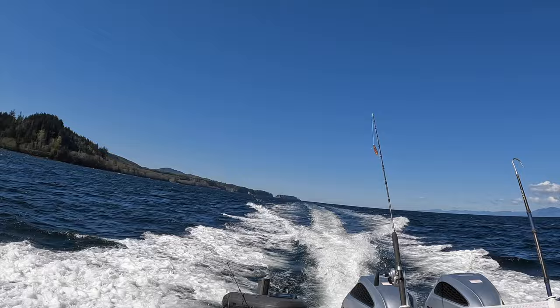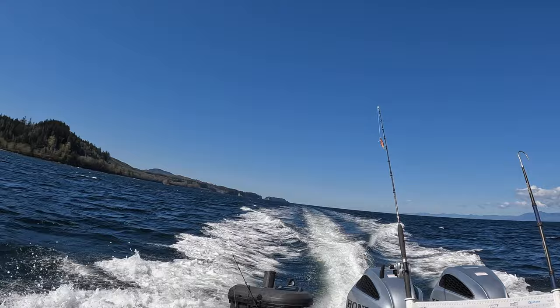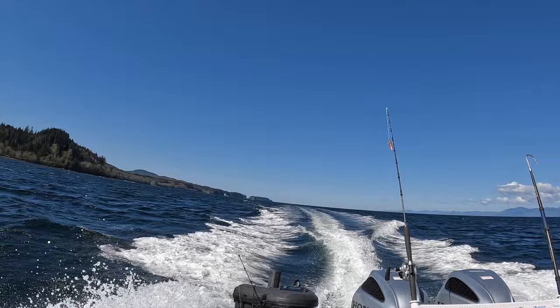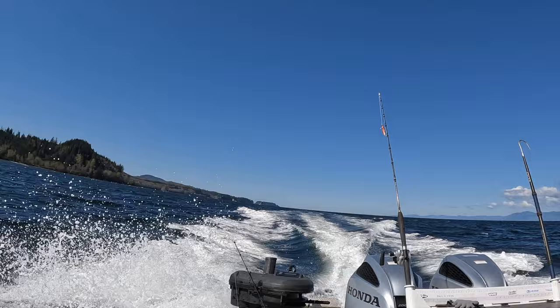Can't wait to get back out on the water. Going to soon, and we'll have another video. And hopefully it'll be one of those days where we just go out and it's just one fish after another, and it's big fish. But this trip, it just didn't work out that way. But we did get fish. We got salmon, we got lingcod, we got rockfish, and we were able to send a friend home with a couple nice bags of fish that they don't normally get to have.